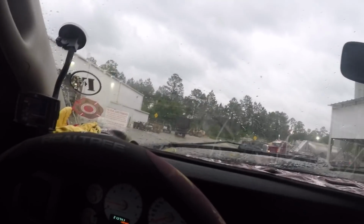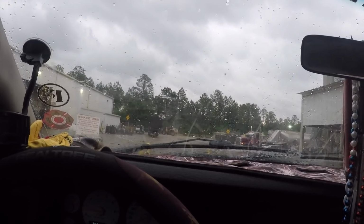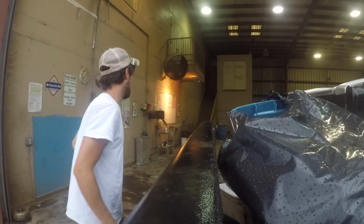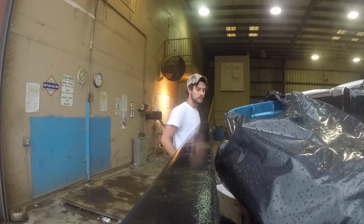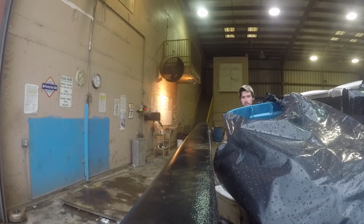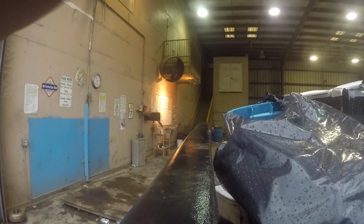We're gonna go through that mystery bag and I'll reveal the weight and how much I got. They're gonna weigh it inside because it's raining. See the weight thing.